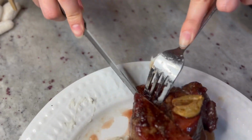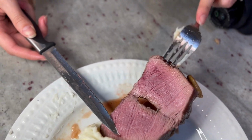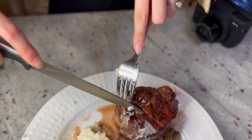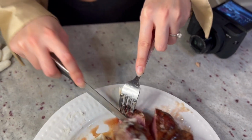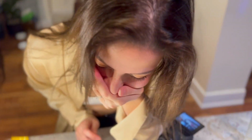Wow, it cuts like butter. Wow, this is perfect. I love it. I'm so excited to try it. Please try a bite. Okay, let's go. Oh my god, it cuts so easily. She can't even react. This is so good. 10 out of 10.